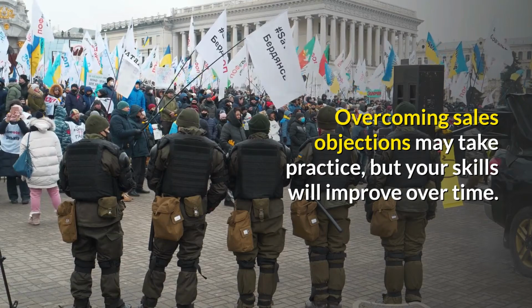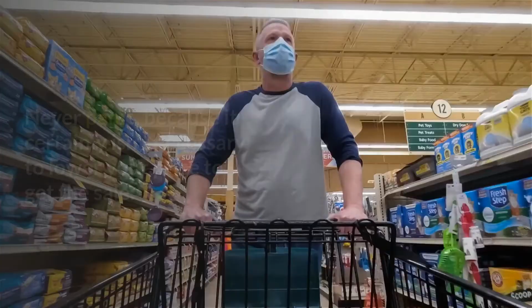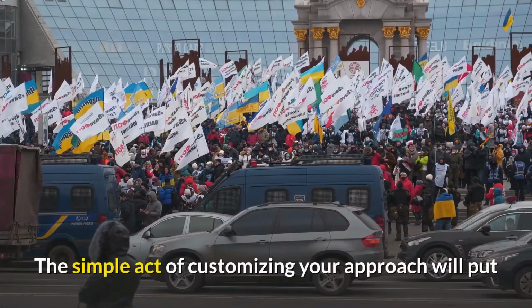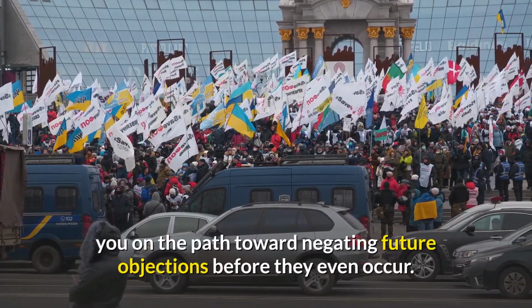Overcoming sales objections may take practice, but your skills will improve over time. Never panic, because it certainly isn't necessary to lower your price to get the sale. The simple act of customizing your approach will put you on the path toward negating future objections before they even occur.